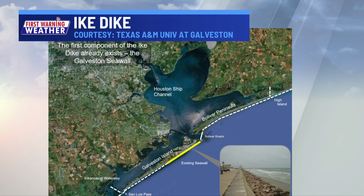It has certainly gone through some funding challenges, as most big infrastructure projects do. Both federally and locally, funding has been struggling a bit because this is expected to cost billions and billions of dollars to put into place. But I really liked these graphics that Texas A&M had put together for a presentation, because it plays into three different components of the Ike Dike. One is building onto that already existing seawall that we just talked about. So you see there that yellow stretch, and they had included a photo of that seawall. So it would be building onto that already existing Galveston seawall.